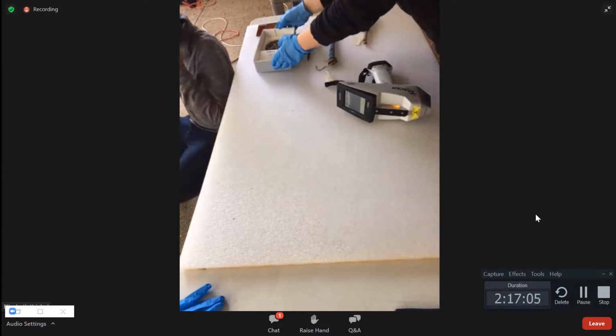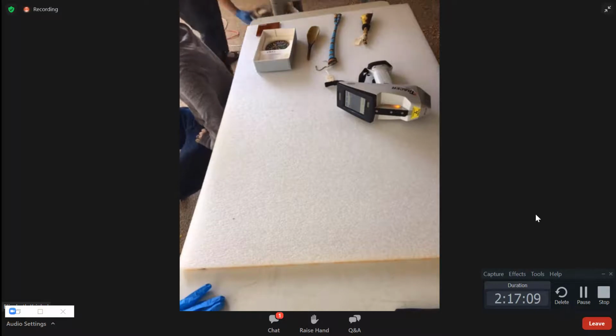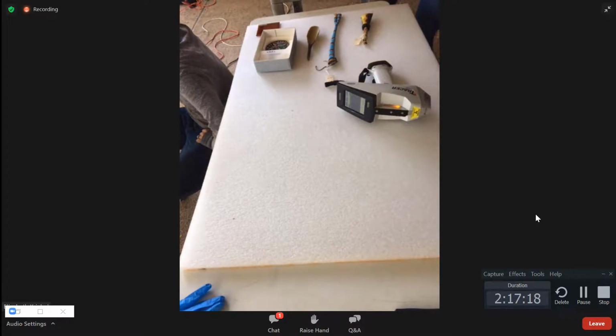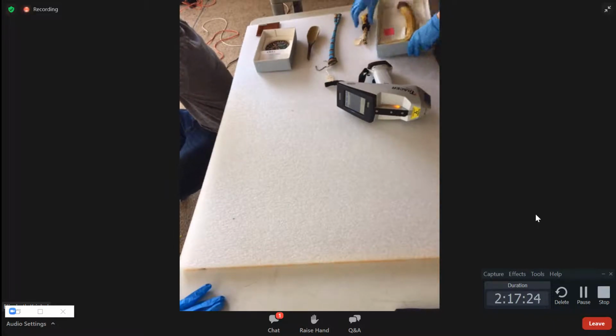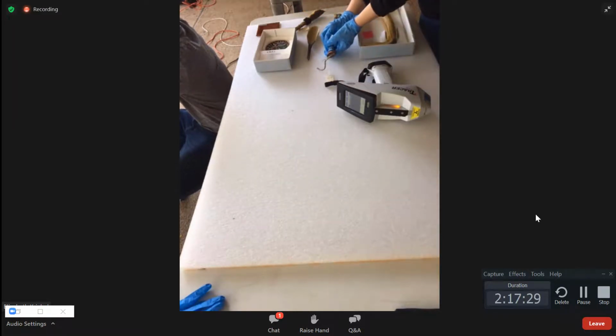Yeah, this one's been treated with mercury. Those tassels have been treated with mercury. I also see lead and iron, but yeah, the tassels have been treated with mercury. So that's when you're going to want to make sure none of that's aerosolized.